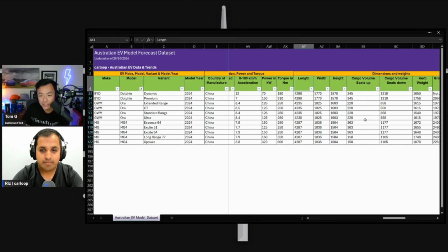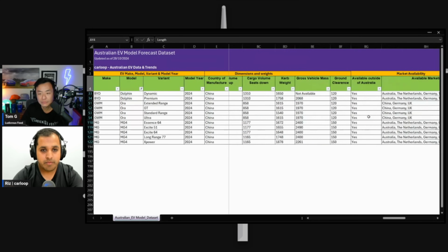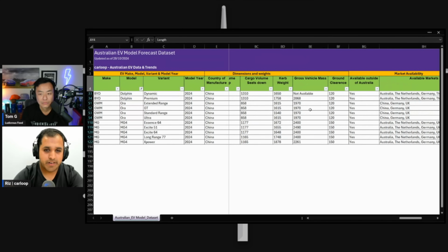And the boot size capacity wise, it's pretty similar, I think. Although the Ora probably has the smallest boot size of the three, and that's certainly from real world experience. I remember the Ora having a smaller boot. Looking at the curb weight as well, they're all very similar. Obviously, the MG4 X Power is a bit on the upper end because it is a dual motor vehicle, but sort of hovering between 1600 and 1800 odd kilos amongst most of them. And ground clearance is also similar.